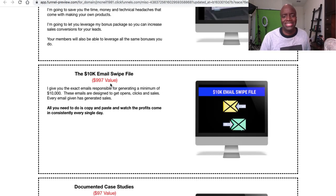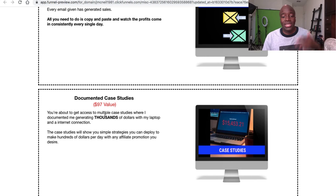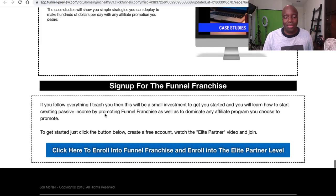And then I'm going to give you my 10K swipe file. This is just basically a swipe file that you can actually use and deploy for any type of follow-up promotions that you may be doing with email marketing. All of these emails have generated me money, so I'm not giving you anything that hasn't generated me money. So all of those emails have generated money, and you're going to get the whole entire swipe file. You're also going to get some documented case studies of me just generating money, and it's kind of show you behind the scenes of what I did to actually generate that income. So those are documented case studies.